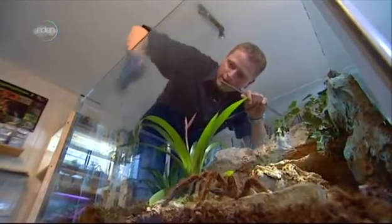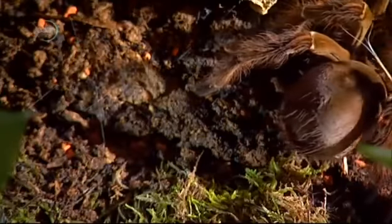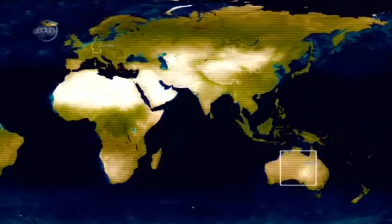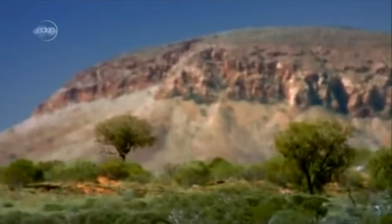So far, the hobby has cost me about 20,000 euro, and that includes the whole setup as you see it here. And I haven't bought my last spider yet. Until captive breeding is enforced on a global scale, spiders will continue to be plundered from the wild.